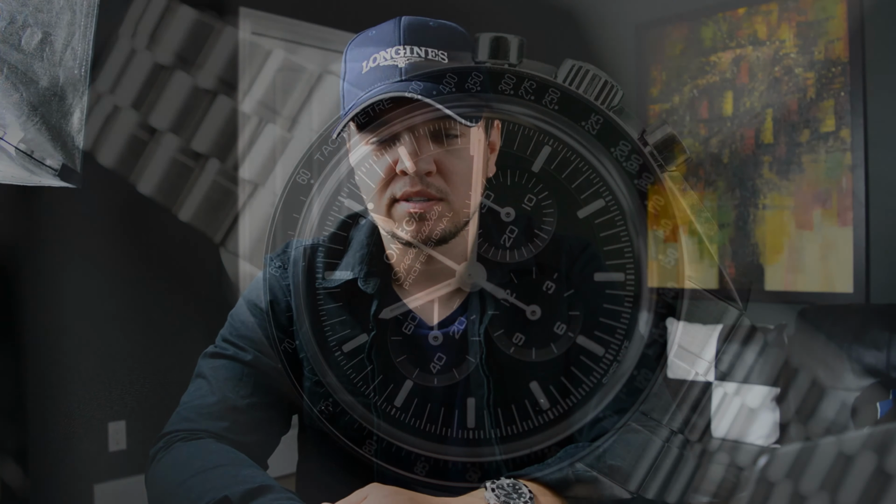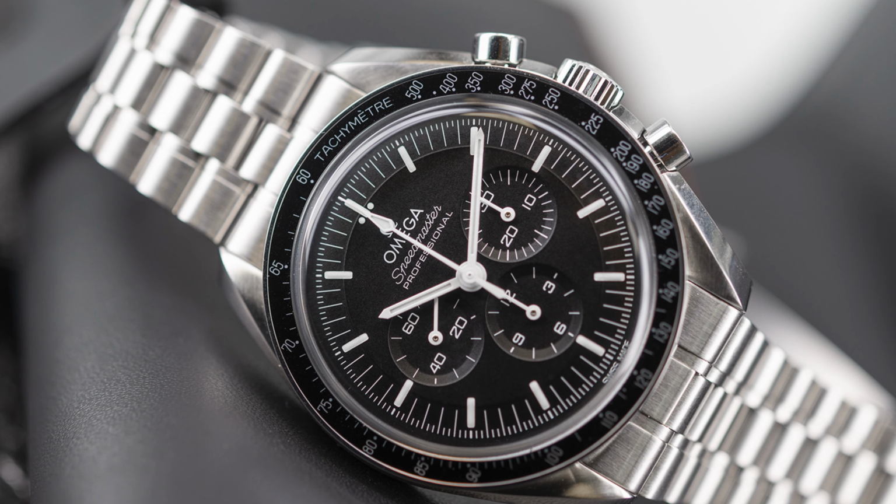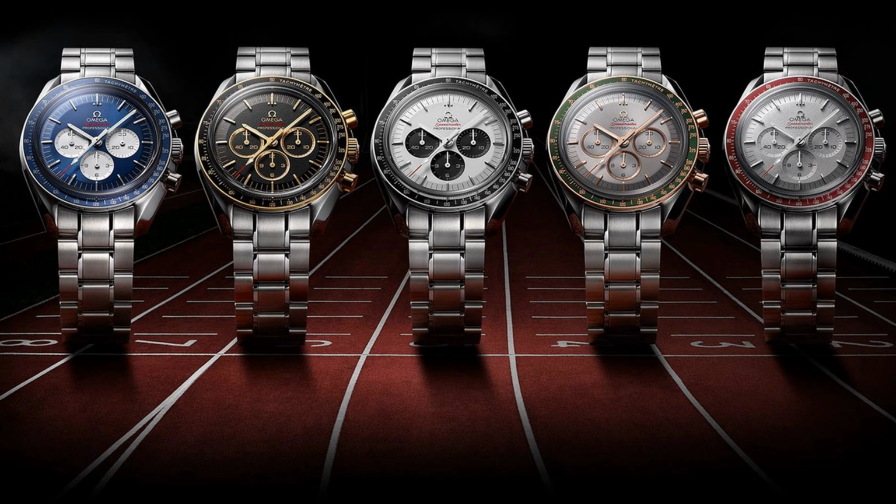Last but certainly not least, we have the Omega Speedmaster, a watch that a lot of people love, a lot of people hyped it up, and the thing that upsets me the most about the watch is that Omega themselves made so many limited editions of this watch. And in my humble opinion, when a brand does a lot of limited editions, they're not really that special to me. And the Speedmaster just has a lot.